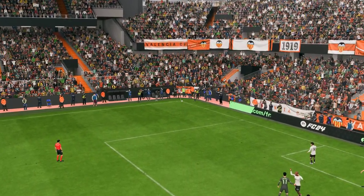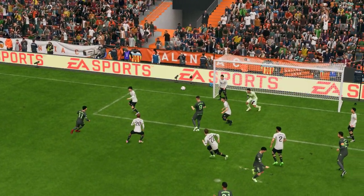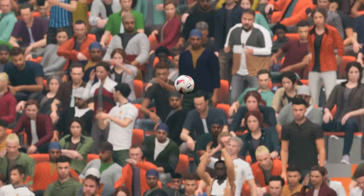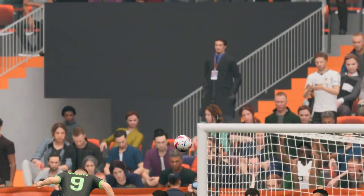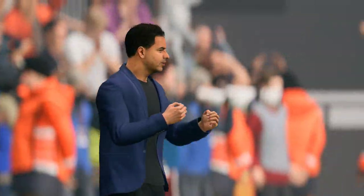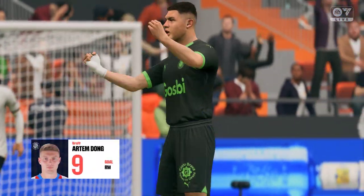Well, here's another look at it. Certainly delivery into the box couldn't have been any better. And it's a comfortable finish in the end, which is made to look so easy. It's a lovely goal. Well, just look at his reaction. That could prove to be a massive goal for his team.